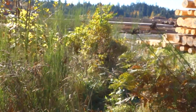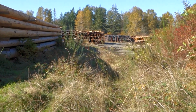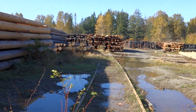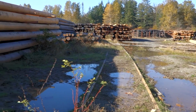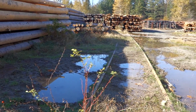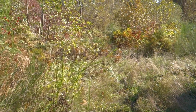Okay, I'm going to walk through here and just see if I can see where this spur ends, if there's an easy end to it. There's a rail right where my foot's on. Second rail. And we go right through here. And that's where it goes. Main line is through there. Spur joins the main line through there.